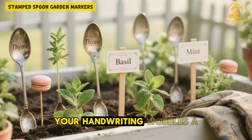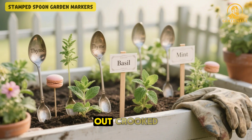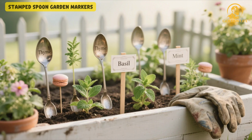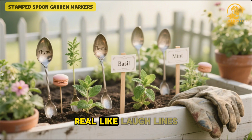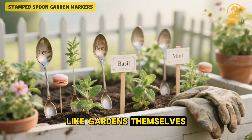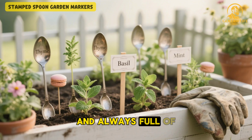And if your handwriting wobbles a bit, or your letters come out crooked, that's perfectly fine. These aren't meant to be perfect. They're meant to be real. Like laugh lines, like well-worn hands. Like gardens themselves, always a little wild and always full of life.